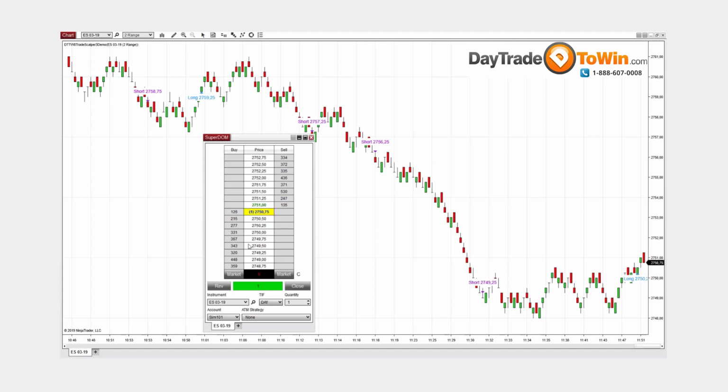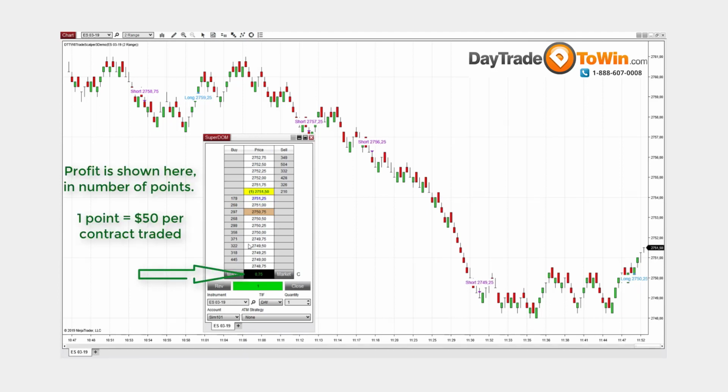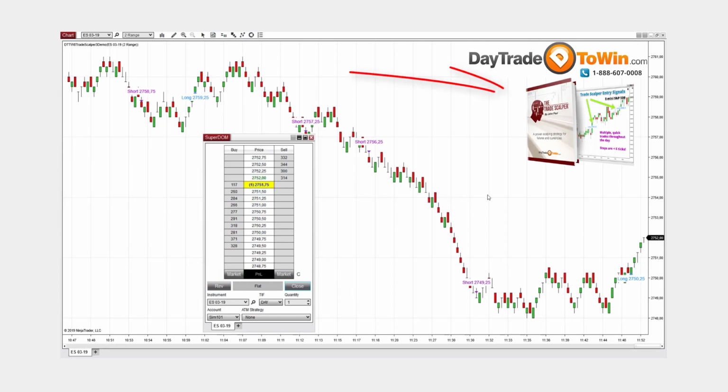The first one here is a long trade. We got a signal with the Trade Scalper to go long. I'm looking to make 1 point of profit on this trade. And there we go, 1 point of profit. First trade using the Trade Scalper.